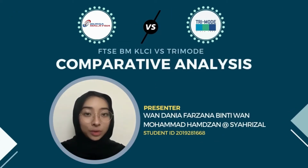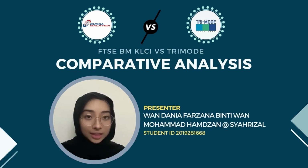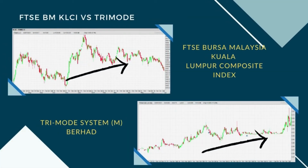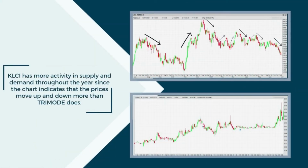I'm going to continue with the explanation on the comparative analysis of FTSE Bursa Malaysia Kuala Lumpur Composite Index and Tri-Mode System Berhad. Both of these companies have the same main trend from 1st July 2020 to 30th June 2021. Overall, KLCI has more activity in supply and demand throughout the year, since the chart indicates that the prices move up and down more than Tri-Mode does.